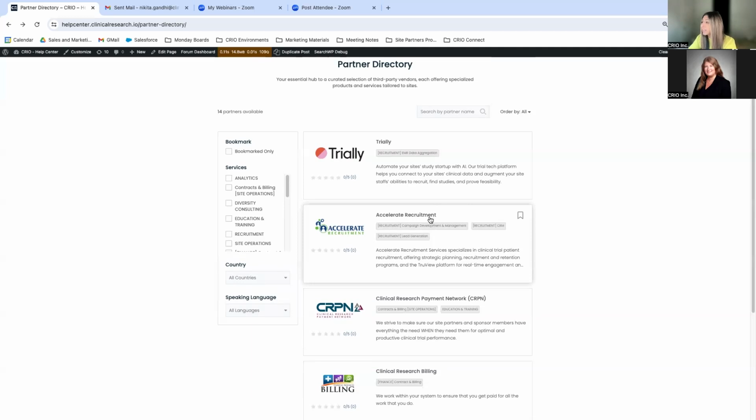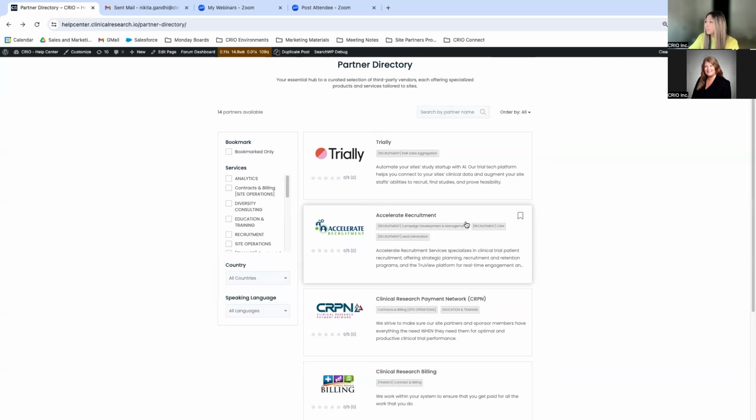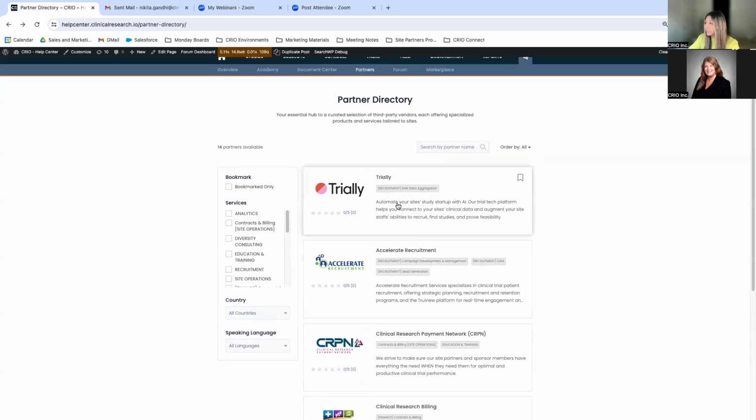And then we have Accelerate Recruitment. They are in our recruitment category as well. They are in lead generation and campaign development and management. And so they specialize in patient recruitment, strategic planning, and retention programs. So highly encourage you guys to look into that.